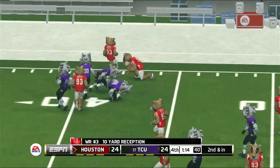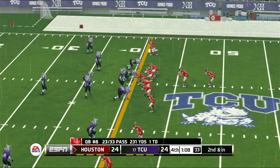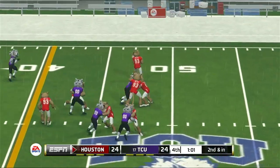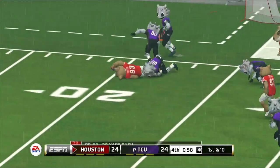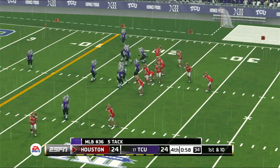Great concentration to haul it in. What impresses me so much is the guy's vision. He read the coverage perfectly to find his man for good yardage. He scrambled, got the corner. He's at the 30. And he's tackled at the 22-yard line. Gain of 19 yards. First down.